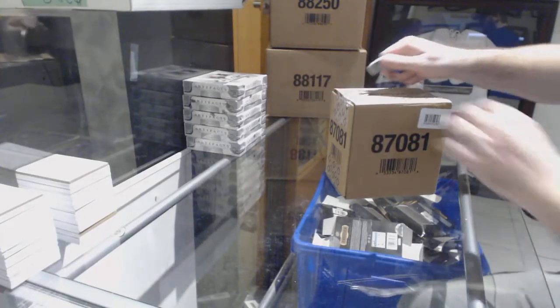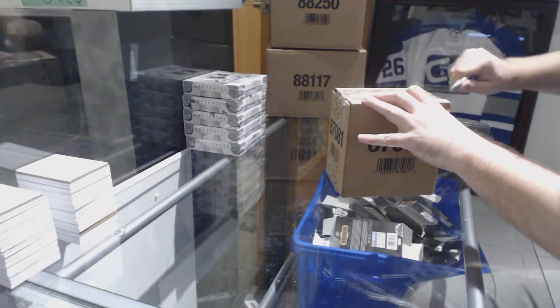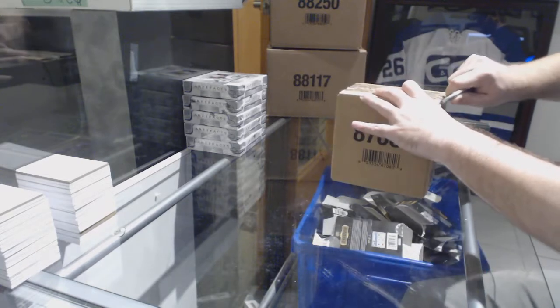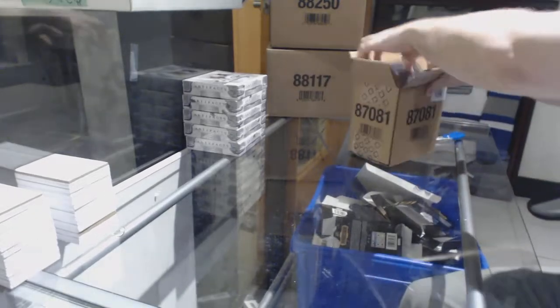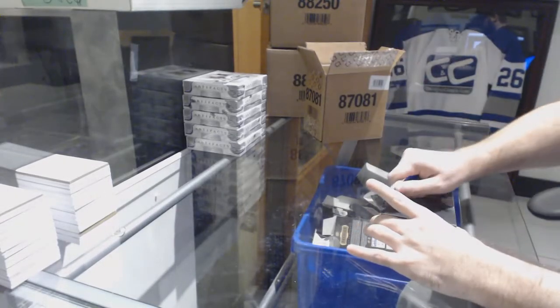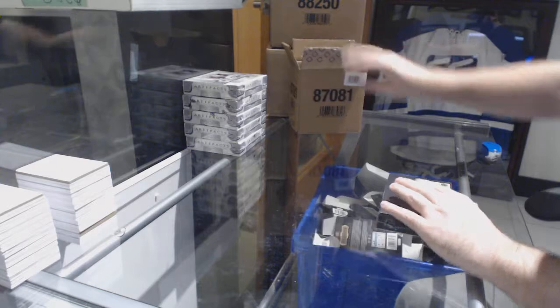Here we go. CNC break number 8460. We have the black case. Good luck, everyone.